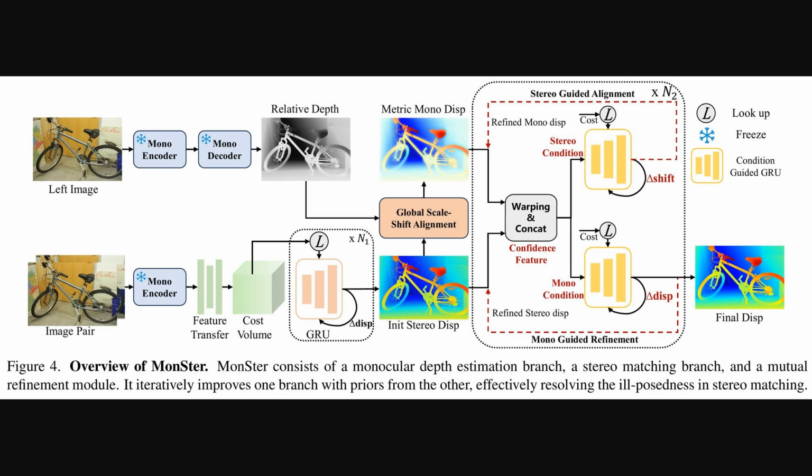Okay, so building on that alignment idea, this next figure actually lays out the whole MonSter architecture for us. You can see the two branches we talked about, the monocular depth part processing the left image up top, and the stereo matching part using the image pair down below. What's new here is seeing they actually share the same initial mono encoder, which is pretty efficient.